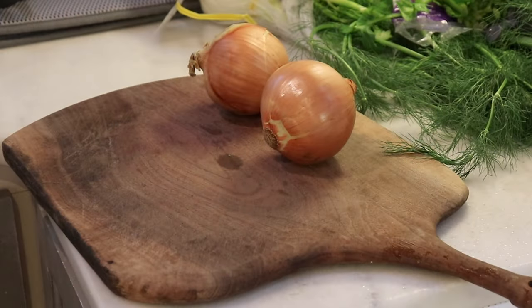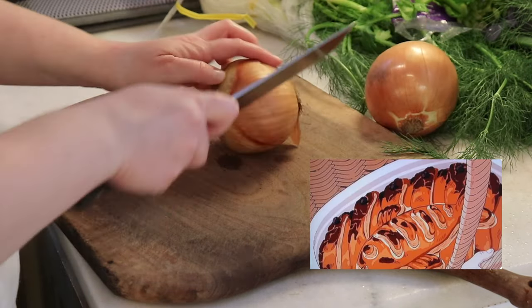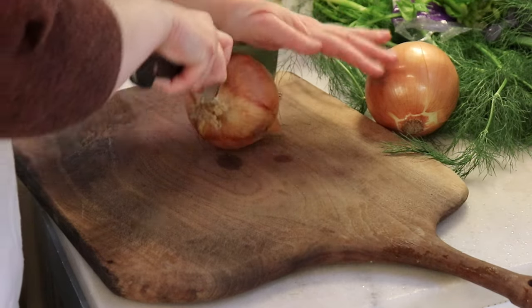So I decided to try my hand at making the herring pumpkin pie from Kiki's Delivery Service for Sunday family dinner with the ingredients I had lying around, of course.